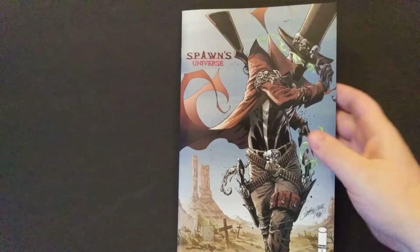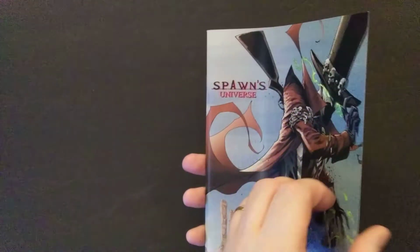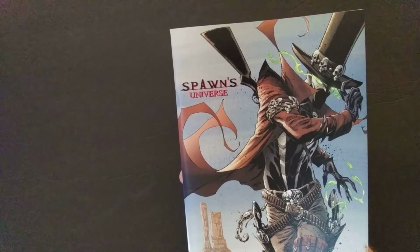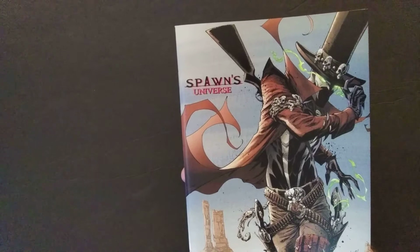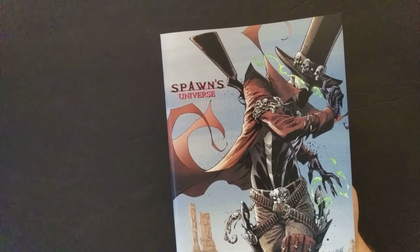Last issue I picked up is Spawn's Universe, issue 1. Went with the J. Scott Campbell Gunslinger cover. I thought it was pretty cool looking. This is something if you haven't been following Spawn for the last 20 issues or so, the build up to 300, some of it might not make sense, some of the characters and all that, but it's something you can just jump onto. So if there's a jumping on point, I would suggest it.